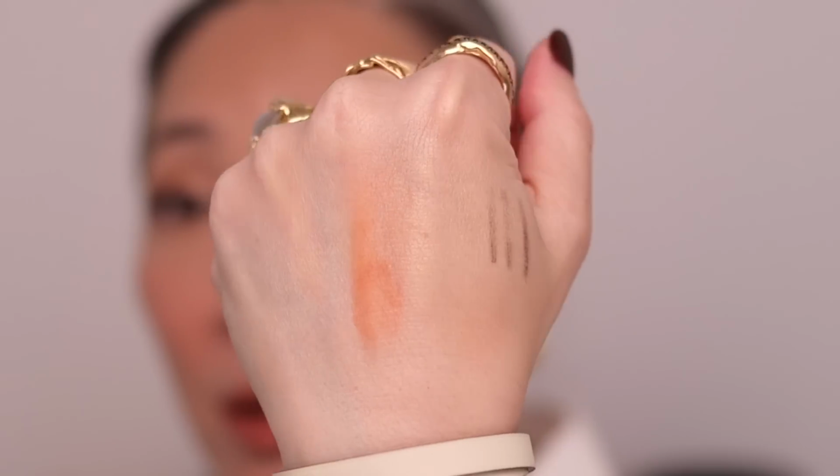But let me do a swatch of this because it's just really pretty. It just looks like a beautiful flush. Isn't that nice? And the texture is really, really lovely. It blends out beautifully. Chanel really plays around with their formulas. Sometimes they're baked, sometimes they're not, sometimes the powders are a little bit harder, sometimes they're a little bit softer. This one is a very Goldilocks situation. It is like a pressed powder. It's not like a baked powder, so it's easy to pick up, but it's not super soft.